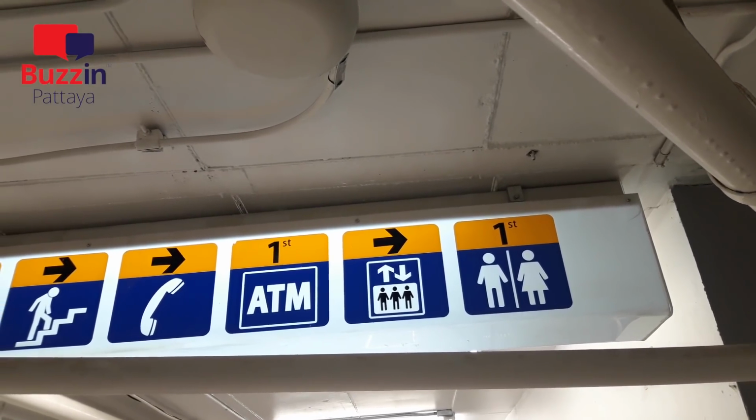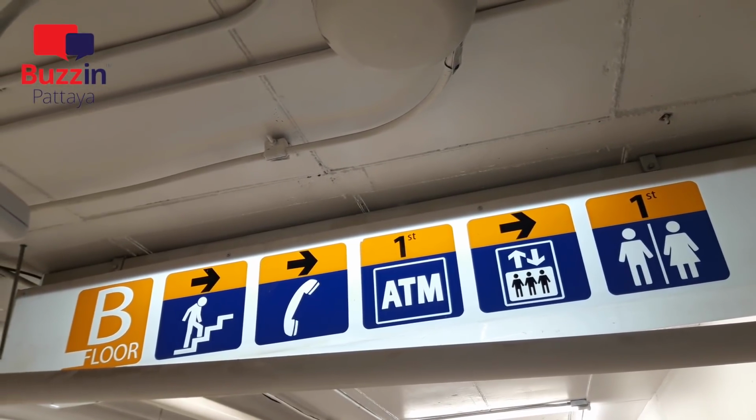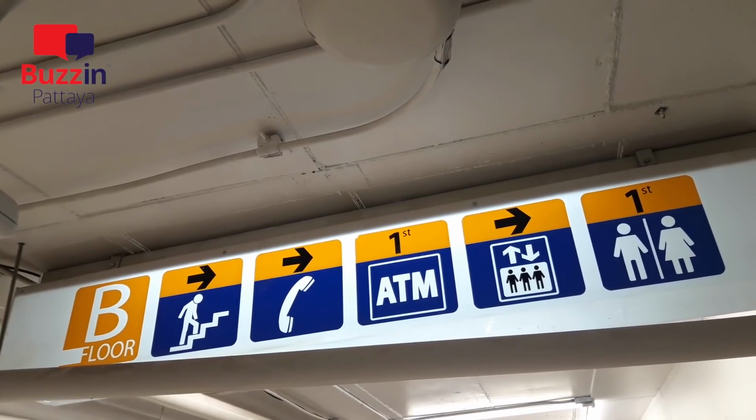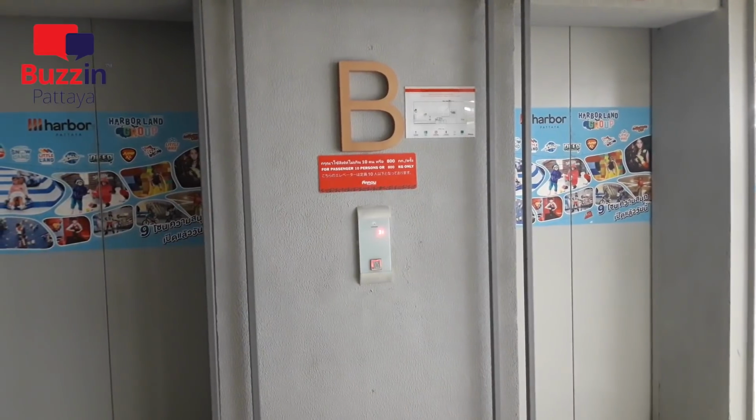The mall is very well signposted, so you're not going to get yourself lost. If you're not sure where you're heading, they've got these signs all over the place, so it's actually quite well put together, in fairness to them, and it's very easy to find what you're looking for.